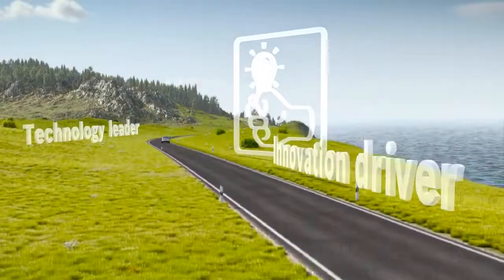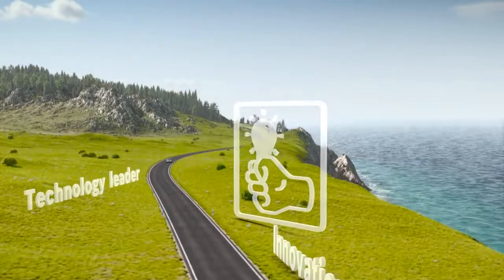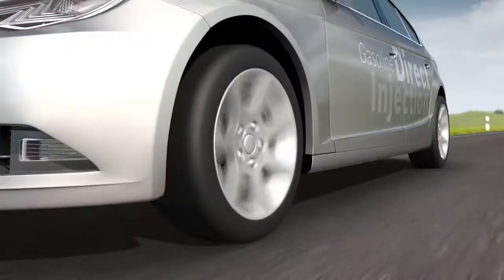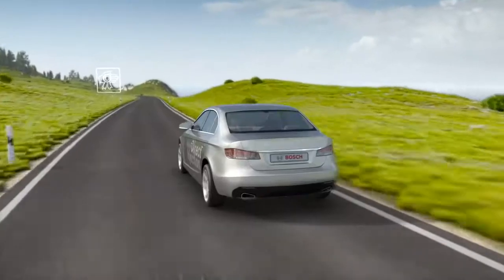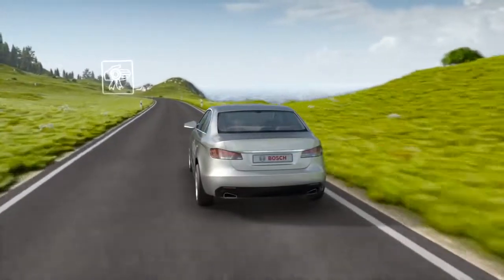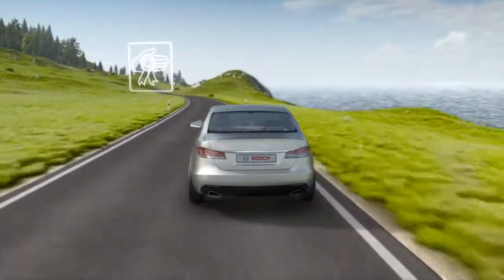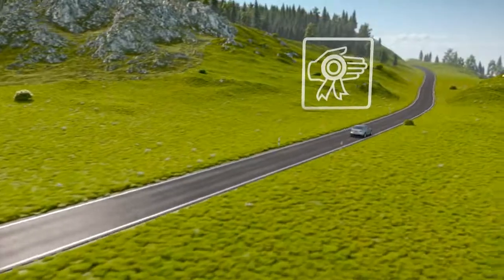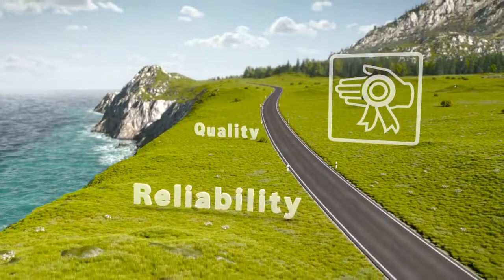Our technological advancements, such as the system innovation, controlled valve operation, and laser-drilled spray holes, penetrate the market with mass production-ready products. Our components and systems for gasoline direct injection are designed for a high performance of up to 240,000 kilometers, a guarantee for quality and reliability.